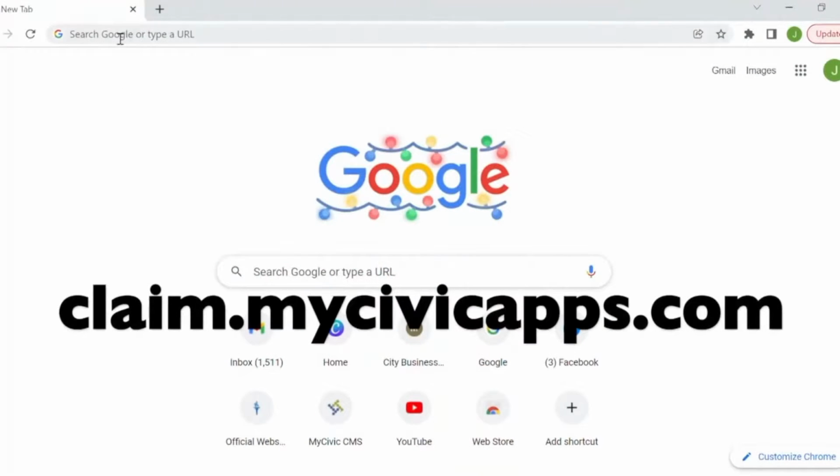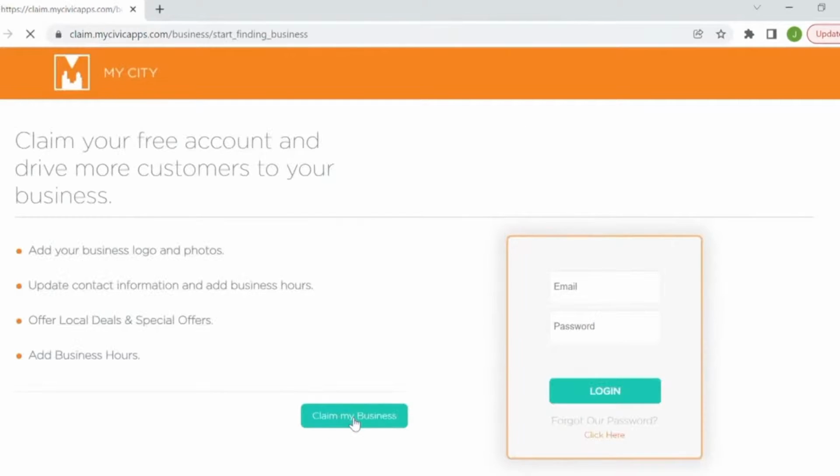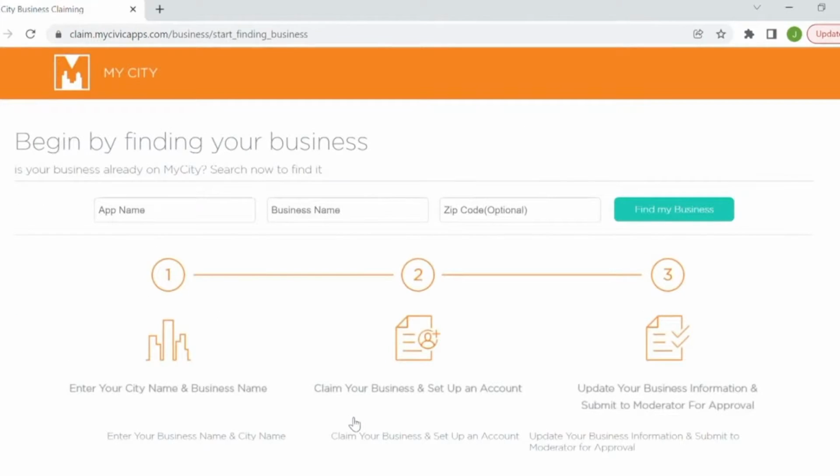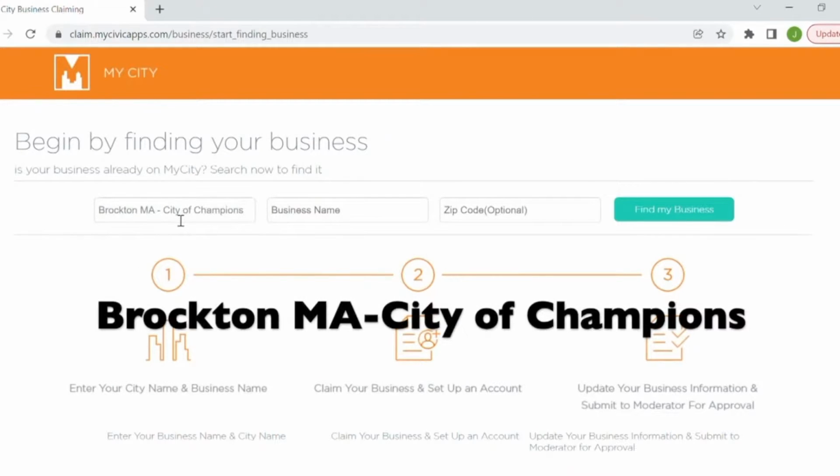Here's how to claim your business. First, on a laptop or computer, visit claim.mycivicapps.com and click the Claim My Business button at the bottom of the screen. Next, type in Brockton, Mass. City of Champions plus your business name in the appropriate search bars.